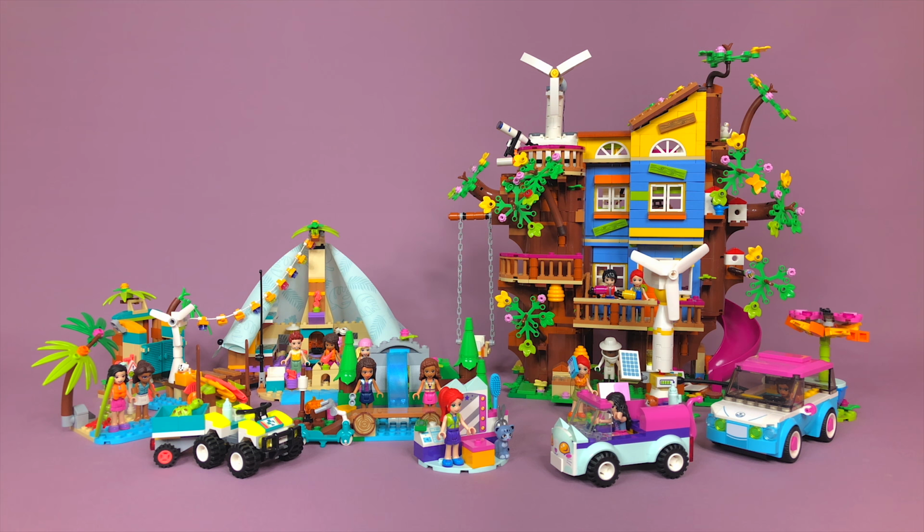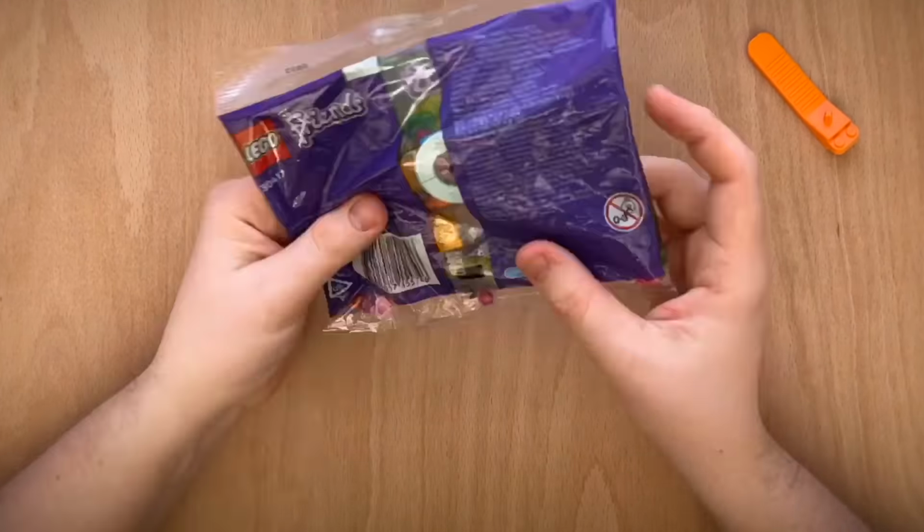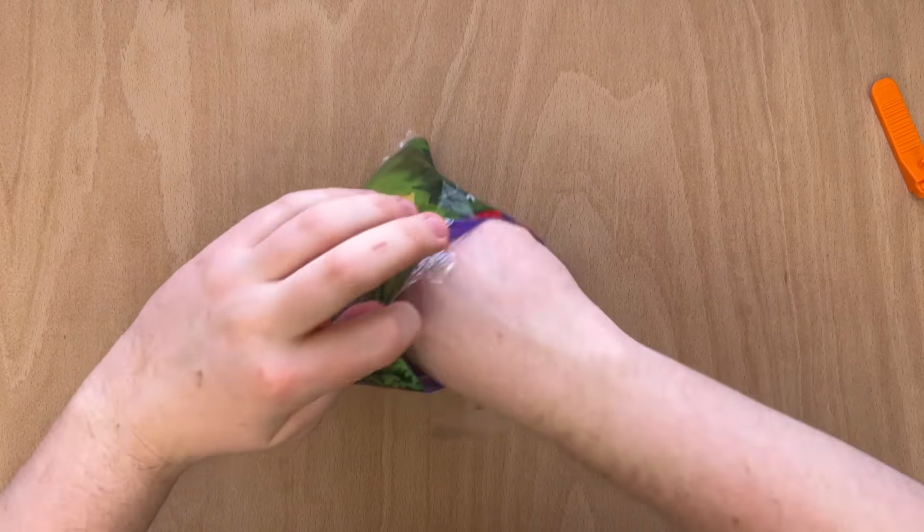Build in the bag, build in the bag, build in the Lego set inside the bag.